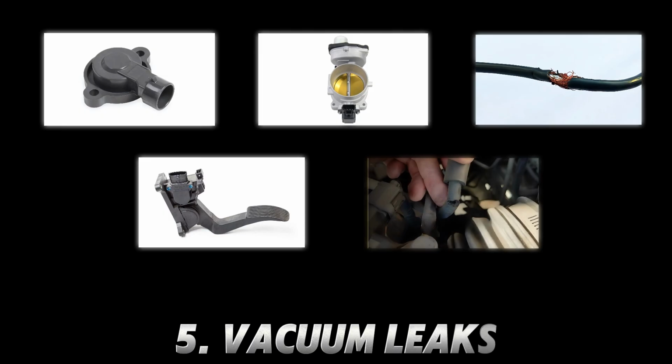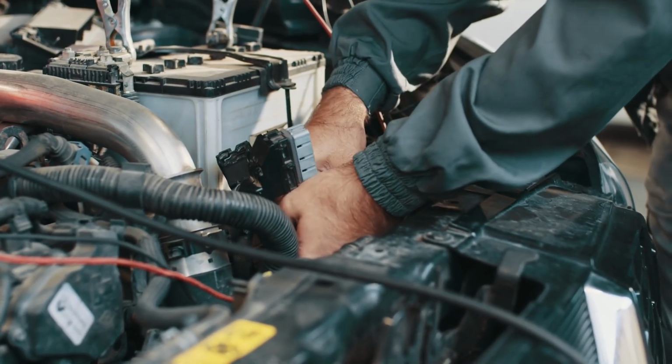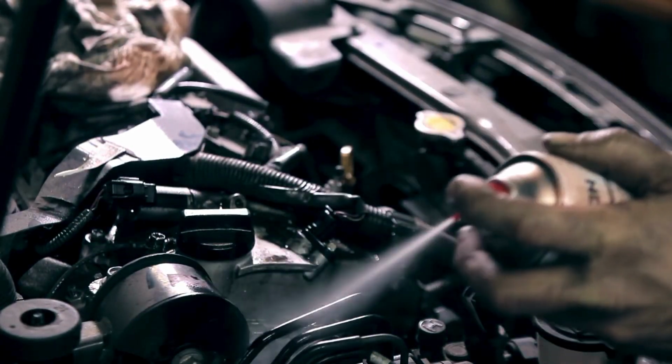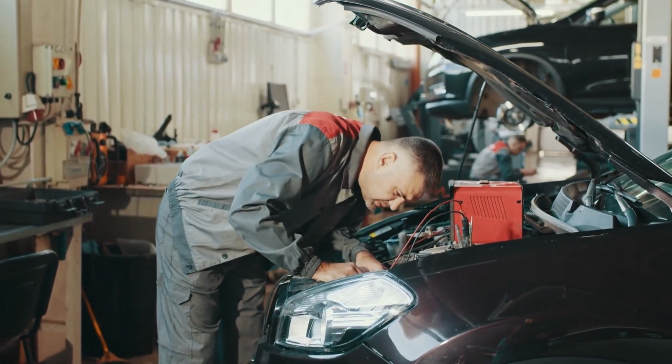Number 5. Vacuum leaks. Leaks in the intake system can affect airflow and sensor readings. Spray carb cleaner around intake hoses and the throttle body while the engine is running. If the idle fluctuates, there is a vacuum leak that needs fixing.